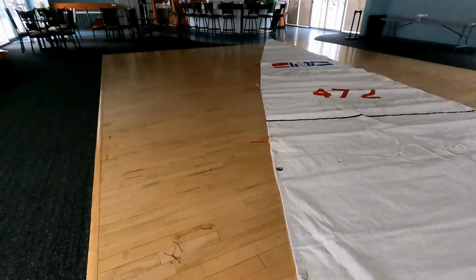Okay, so I gave the sail to North Sails this winter to repair because I had ripped one of the batten pockets. And I wasn't sure what they were going to do. They were going to do a 10-point inspection, which they did. It was about $200. They repaired the part that I had ripped, and it looks like they had added some chafing material. I can show you that here.